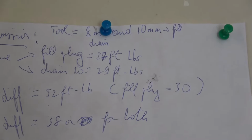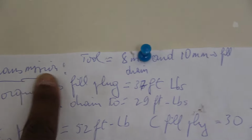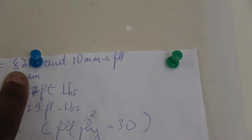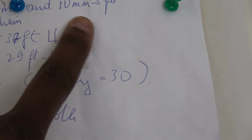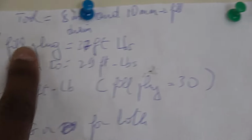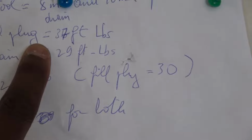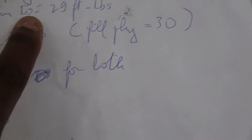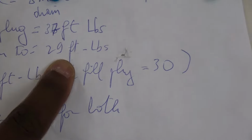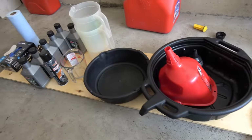Okay, as you can see on the board here, this is what tools you need. 8 millimeter for the drain, sorry, and 10 millimeter for the fill plug, right there. And when we finish, when we are torquing, the fill plug will be 37 foot pounds, and the drain will be 29 foot pounds. Okay, these are the tools we're gonna be needing today to do the transmission work.